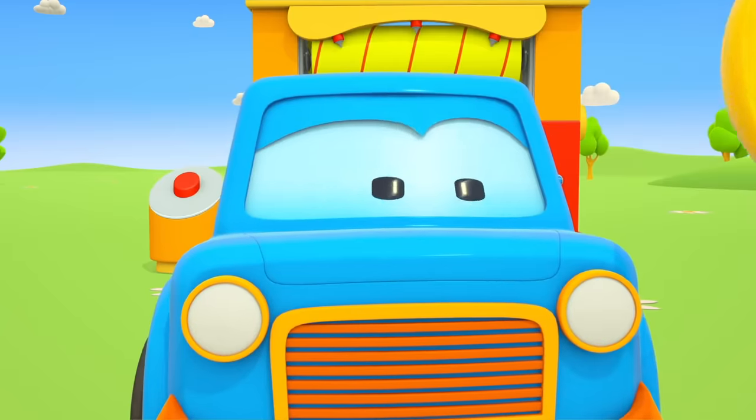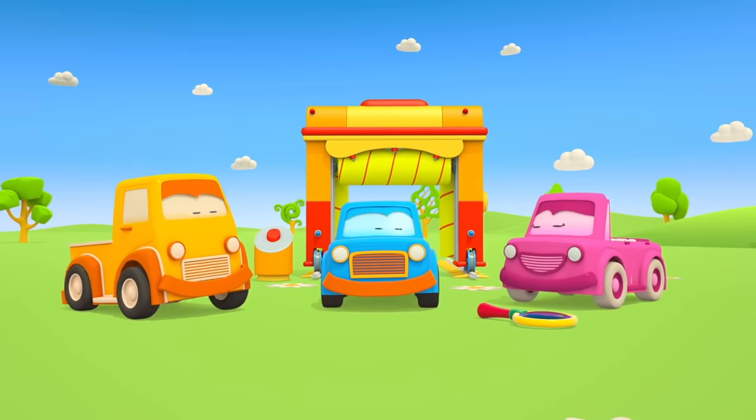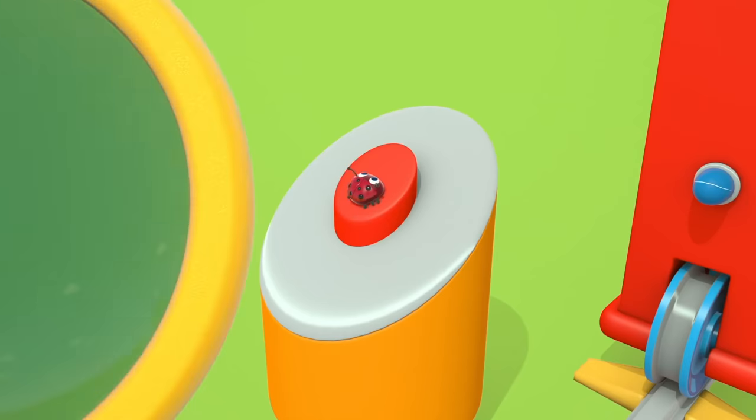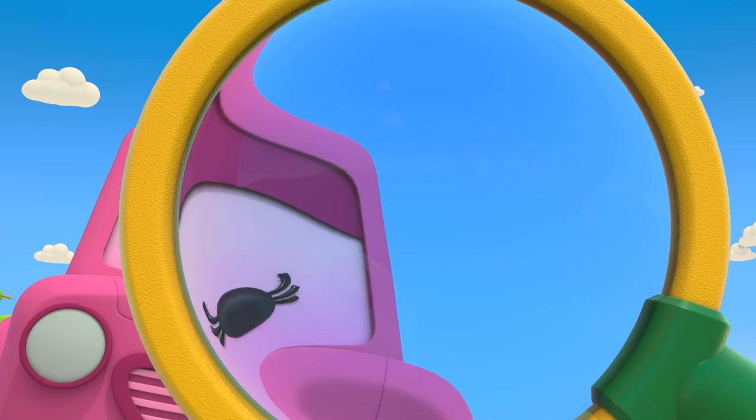Cars are playing with a magnifier. Crawling on a button. A ladybug. Oh, it flew away.